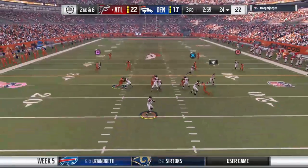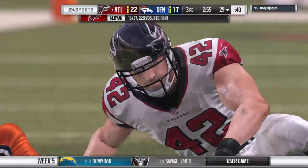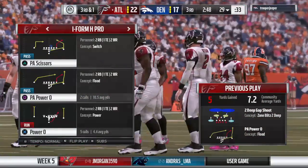On 2nd down, Ryan. And he's going to drop this off to his fullback. And he'll get to the 29-yard line, brought down there. 5 yards on the pickup, and that'll make it 3rd and 1.